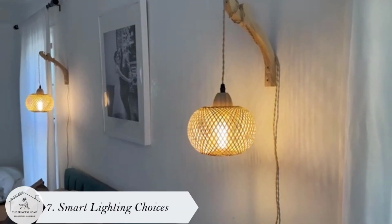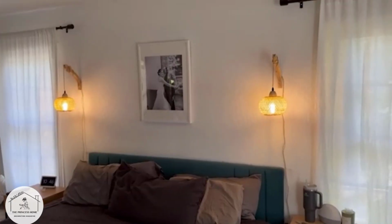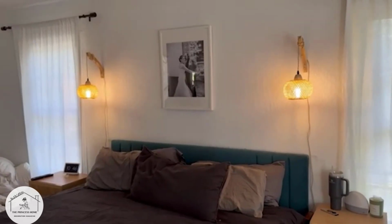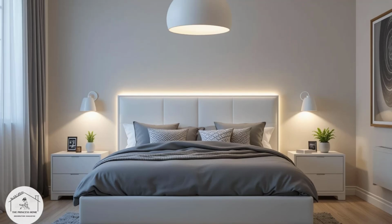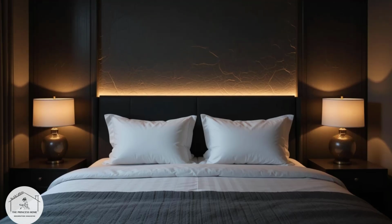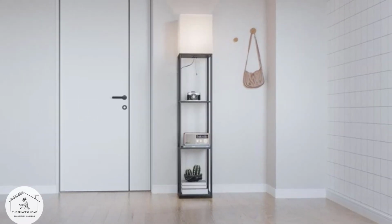7. Smart lighting choices. Wall-mounted lamps. Free up nightstand space with sconces or pendant lights. LED strip lights. Add under shelves or behind the headboard for soft lighting. Multi-use lamps. Choose bedside lamps with built-in shelves for extra storage.